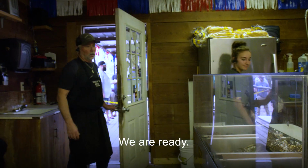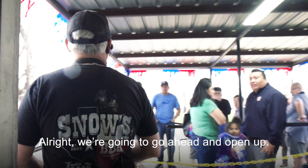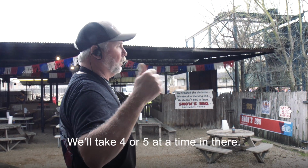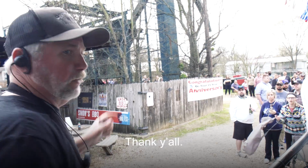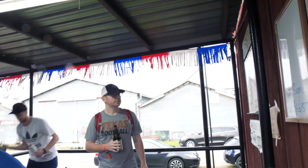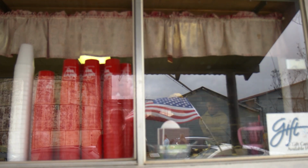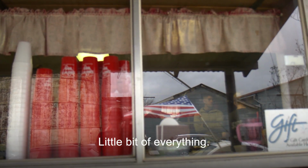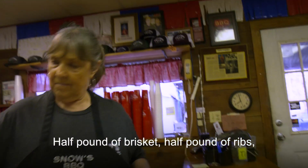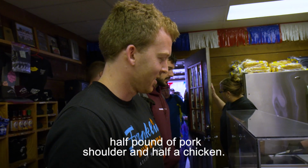Y'all ready? We are ready. Almost ready. All right, we're gonna go ahead and open up. Appreciate everybody coming. You can take four or five at a time in there. We'll run everybody through the inside. Thank y'all. A little bit of everything. Half pound of brisket, half pound of ribs, half pound of pork shoulder, and a half chicken.